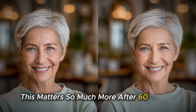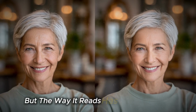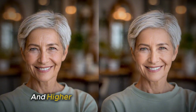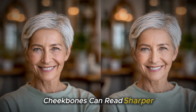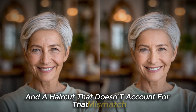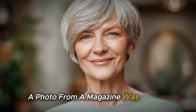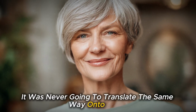Here's the real reason this matters so much more after 60 than it did at 30. Your face shape hasn't changed, but the way it reads has. Bone structure that used to be balanced out by fuller skin and higher collagen now sits a little differently. Cheekbones can read sharper, jawlines can read softer, and a haircut that doesn't account for that mismatch fights your face instead of working with it. A photo from a magazine was cut for someone else's bone structure entirely. It was never going to translate the same way onto yours.